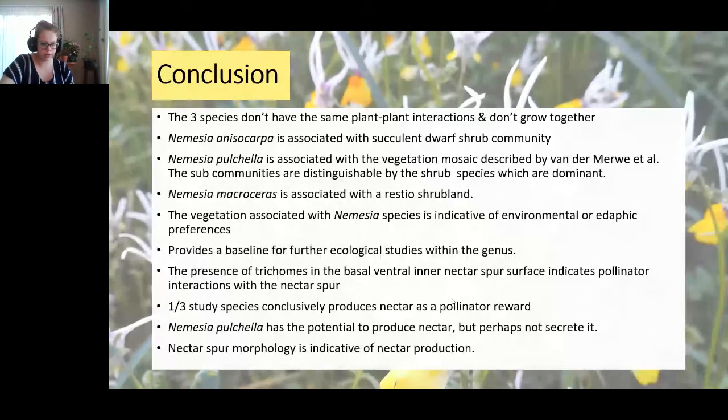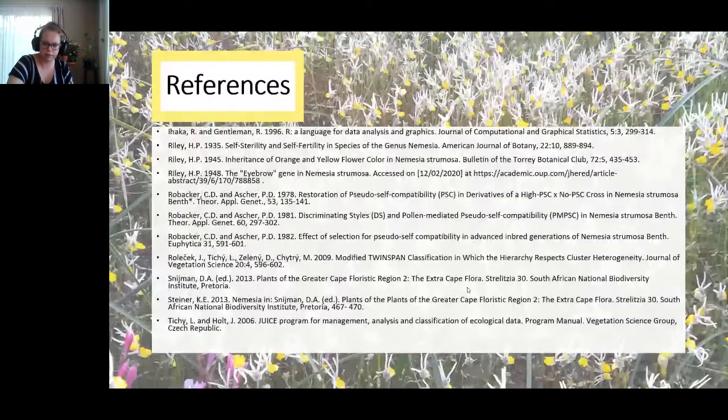The presence of trichomes in the basal, ventral, inner nectar spur surface indicates the pollinator interactions with the nectar spur, and one out of the three species conclusively produces nectar as a pollinator reward. Nemesia pulchella has the potential to produce nectar but perhaps not secreted, and the nectar spur morphology is indicative of nectar production. These are my acknowledgements, my references. Thank you.